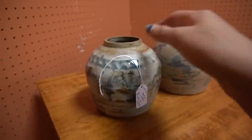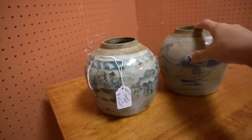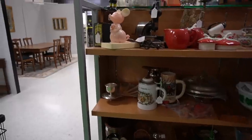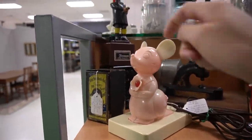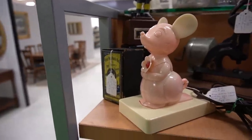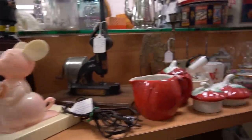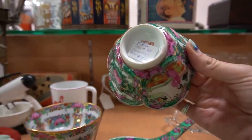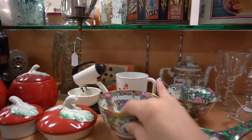Those are some old ginger jars. I must say, I was drawn in by this guy. An interesting lamp. Probably a nursery lamp, I would assume. But then I noticed these, which are modern. I can tell by the weight.